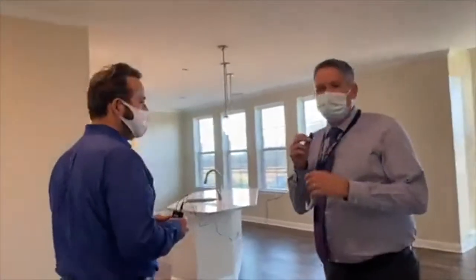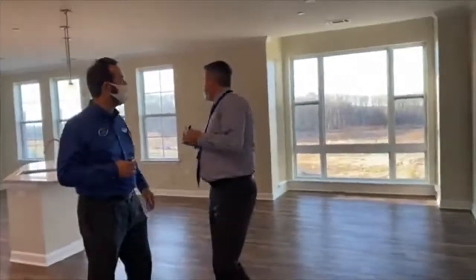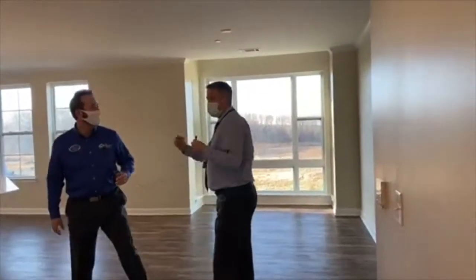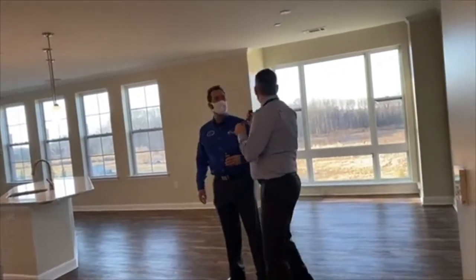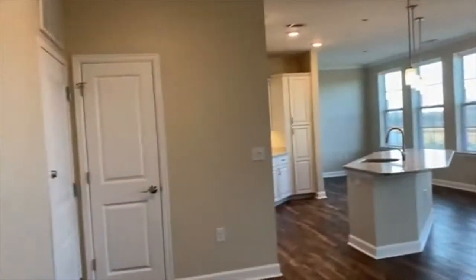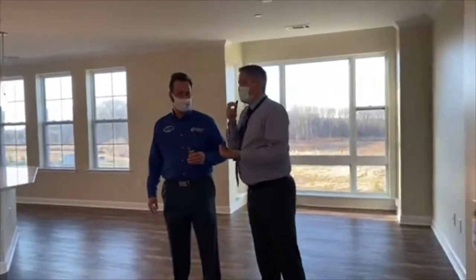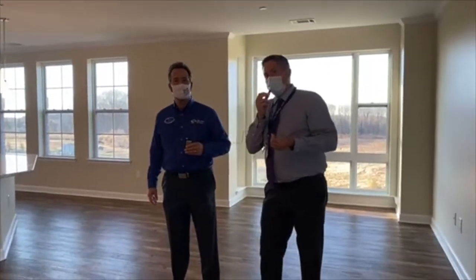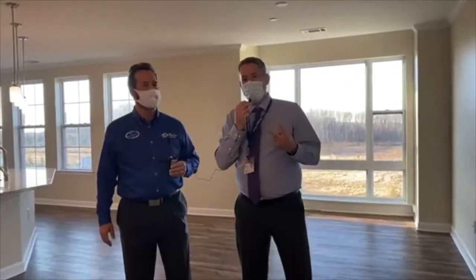So what we have here, this is a vacant apartment. Well, it's really small furniture. We're going to talk loud. One of the reasons we're showing this particular apartment is because it's one of the only vacant apartments in Windsor Run. So we're presently at 99.5% occupancy, which means we have 2 unoccupied apartments in the entire community.